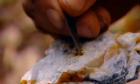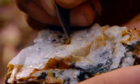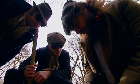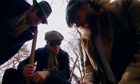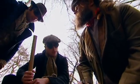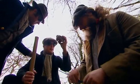It's a simple way to test. Give it a scrape, and as you can see, it's scratching the surface of that. That tells us that this is actually softer than the steel, which means that's copper. That's copper. Congratulations, guys. You've found copper. First time lucky. You've struck it rich.